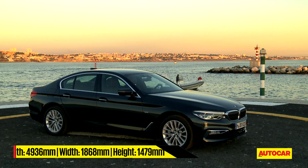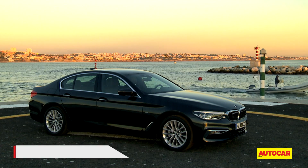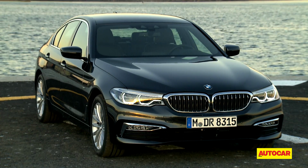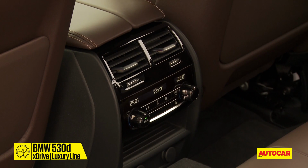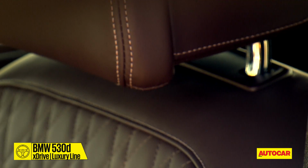Length has increased by 36 millimeters, width grown by 6 millimeters, and height has increased by 2 millimeters. The wheelbase is also now 7 millimeters longer than before. The result, the hemmed-in feeling that you would get before is gone, and overall visibility is also better. But it's not only the back seat that impresses, it's the front as well.